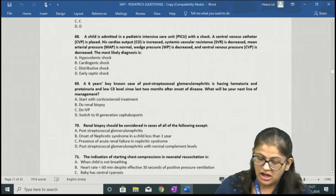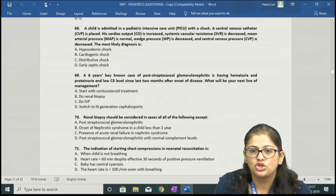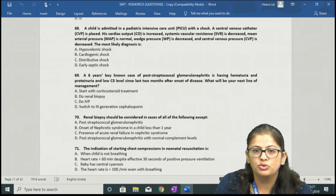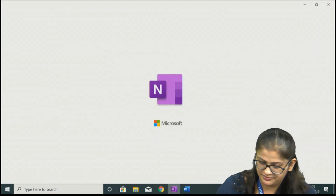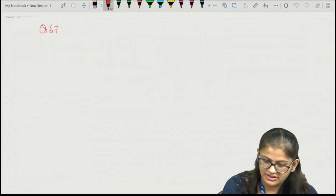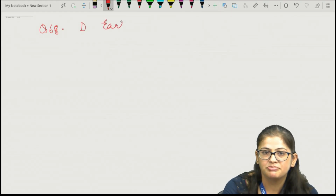Question number 68. A child is admitted in pediatric intensive care unit with shock. A central venous catheter or CVP is placed. His cardiac output is increased. Systemic vascular resistance is decreased. Mean arterial pressure is normal and wedge pressure is decreased. And the CVP is decreased. The most likely diagnosis is, and the correct answer is option number D, that is early septic shock.